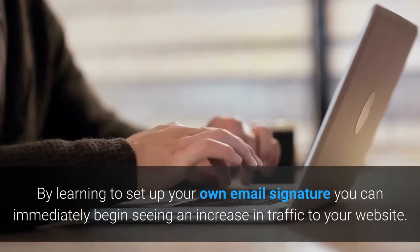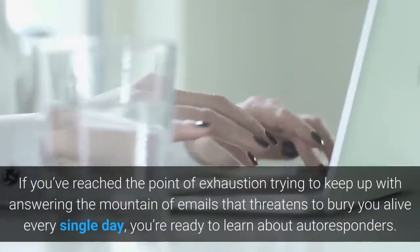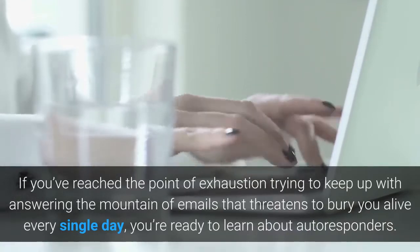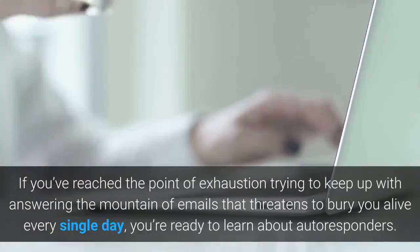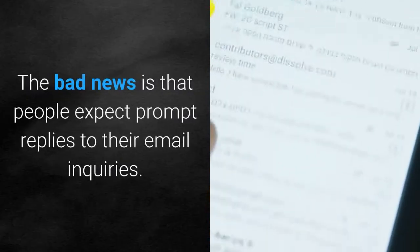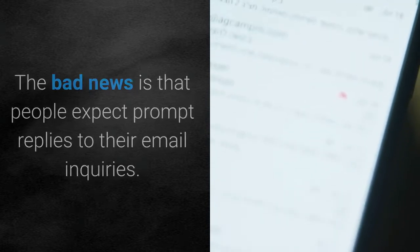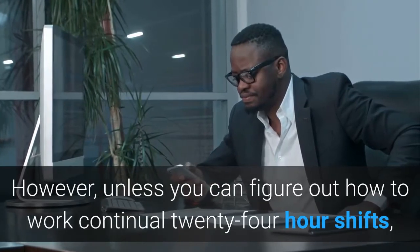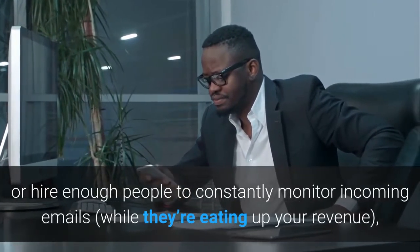Introduction to autoresponders. If you've reached the point of exhaustion trying to keep up with answering the mountain of emails that threatens to bury you alive every single day, you're ready to learn about autoresponders. The bad news is that people expect prompt replies to their email inquiries. However, unless you can figure out how to work continual 24-hour shifts, or hire enough people to constantly monitor incoming emails while they're eating up your revenue, you have a problem.